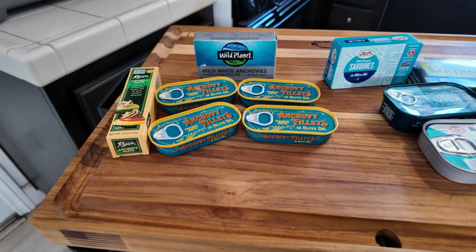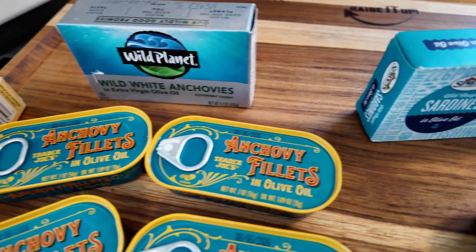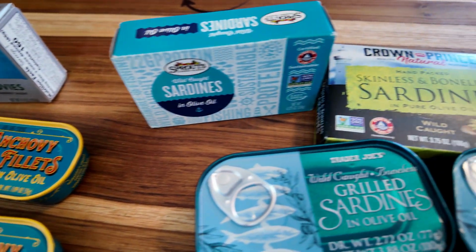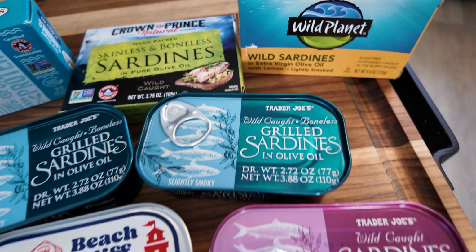And yeah, both anchovies and sardines can make you a better cook. They can really up your recipes. Now, let's do the 30,000 foot overview before we get into the unique characteristics of each of these, because anchovies and sardines do have quite a bit in common.